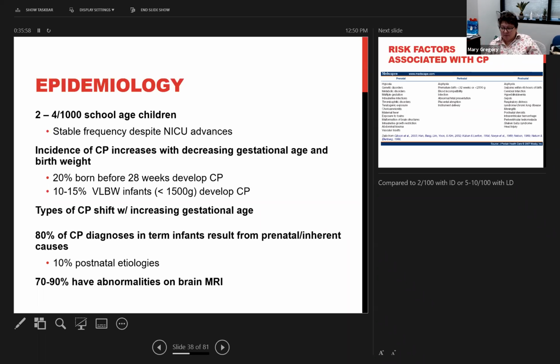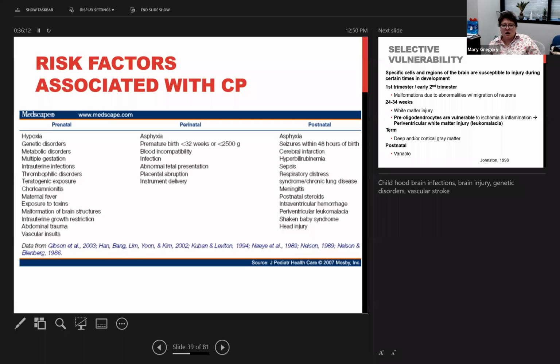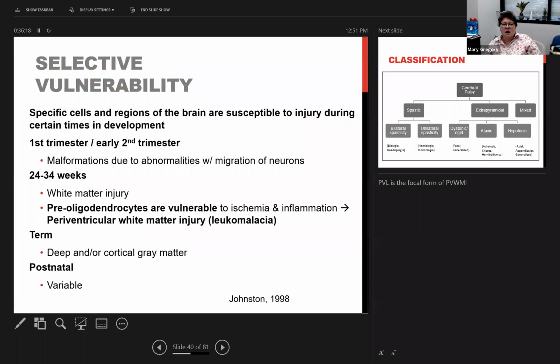So this can be due to metabolic causes, it can be due to a structural injury, but most of the time something was going on before, even if it only became apparent during the birth or in the postnatal period. Risk factors associated with CP, many, take a look.